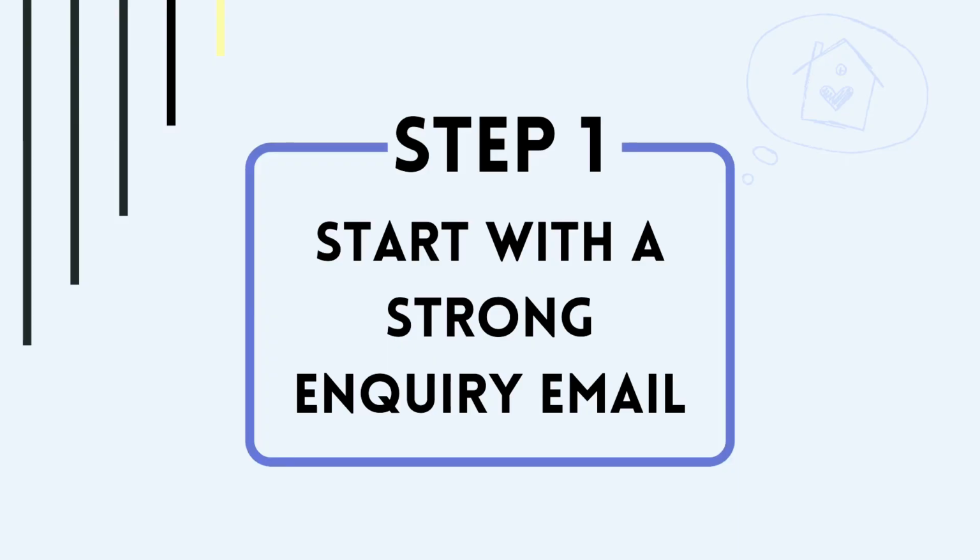Start with a strong inquiry email. Your rental application journey begins before you even step into the property. Most landlords and agents will see your inquiry email first, so make it count. For a lot of agents, it is easier for them to receive the inquiry by email and then call you to set up the viewing.